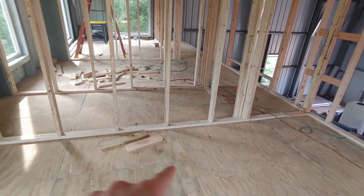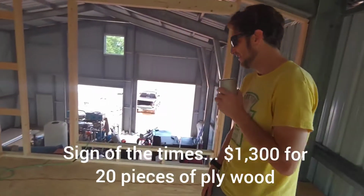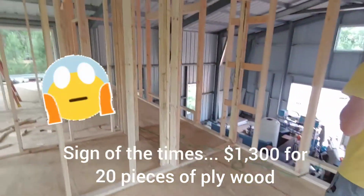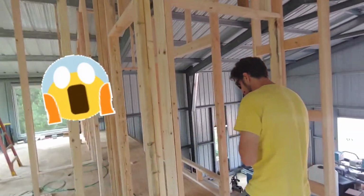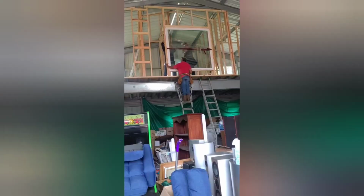For the floor, there were 20 of these tongue and groove panels, 4x8, 3/4 inch plywood floor sheets. They were like $1,300. That's criminal. Yeah, that's criminal. They are robbing and pillaging.